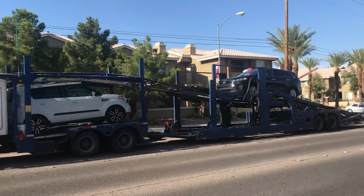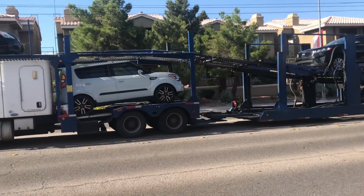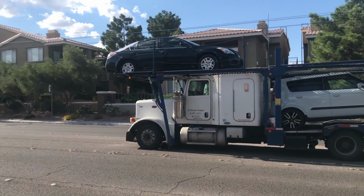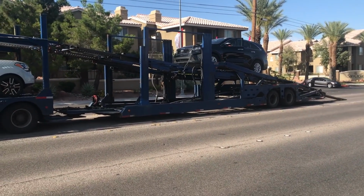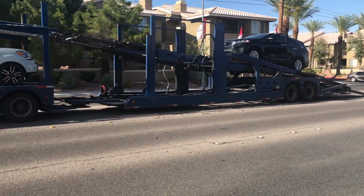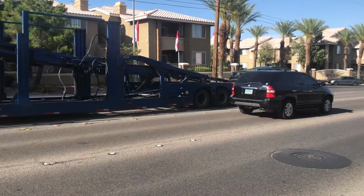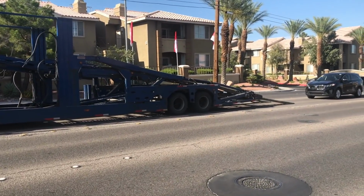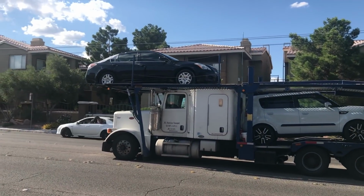Okay, so he's got to move the first car off. I'm guessing he's gonna back that up and drive the Nissan straight off that joint. Okay, no catastrophes, no falls, no nothing. All good there. He does this like it's nothing. All right, now he's got that one off. Let's see how he's gonna do this now.